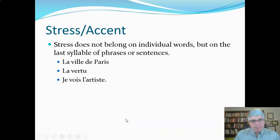Oh, now we're coming to something difficult. Stress and accent. Now in English, each word has its own accent. There's a place where you put the emphasis on the syllable, and if you get it mixed up, it's really hard. So in English, you want to place the emphasis on the right syllable. Wait, what happened there? That didn't sound right, because we want to say emphasis and syllable, not emphasis and syllable. Each word has its own place where the accent is supposed to go.